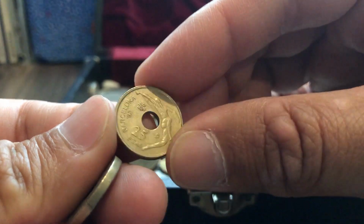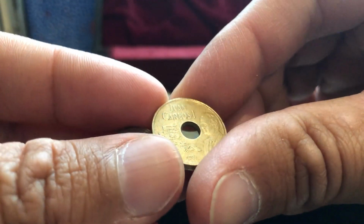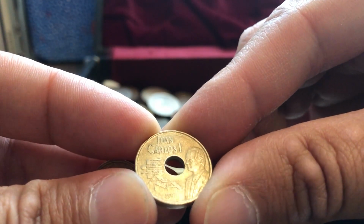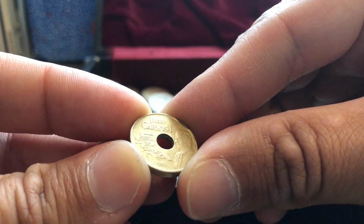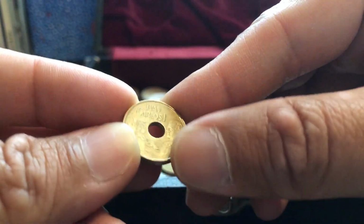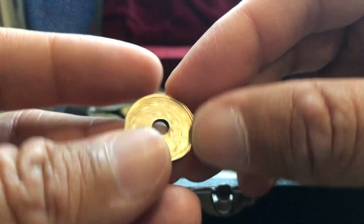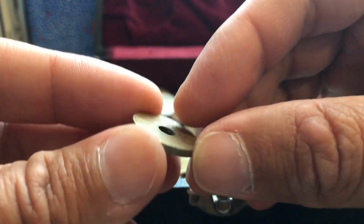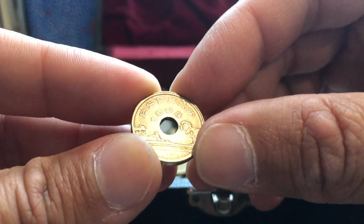Okay, this is Barcelona, so this is Spain. And Juan Carlos, España, 1950. My goodness, I can barely read that. I want to say 1971. That's my best guess. España. Okay, so I take back what I said about Asian coins being the predominant ones with holes. It looks like many other countries did the same thing.